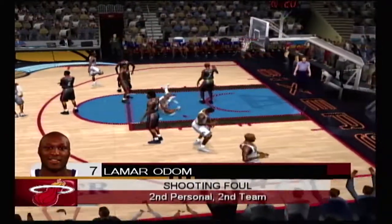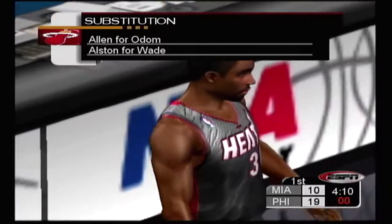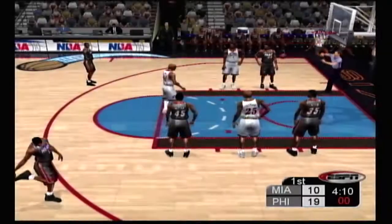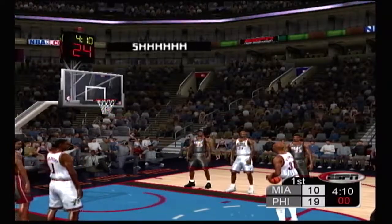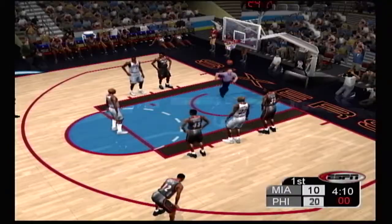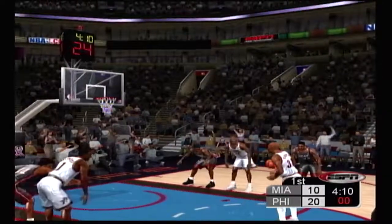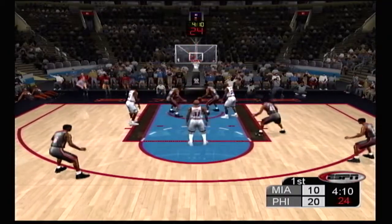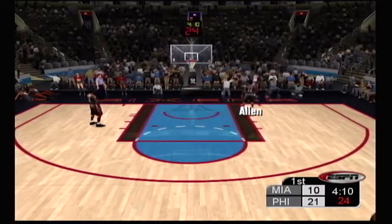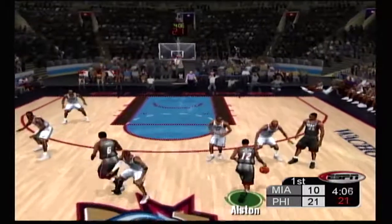Robinson sails in. Hammered, and he'll go to the line. I like the aggressive D. That was way too much contact not to draw a foul that time. Odom will sit down to avoid further foul trouble. Sinks the first of two. He gets them both. Just over 4 minutes here in the first quarter.